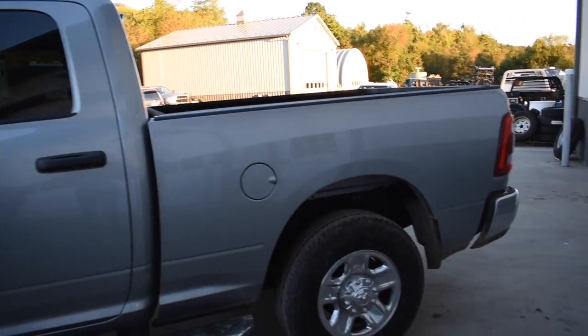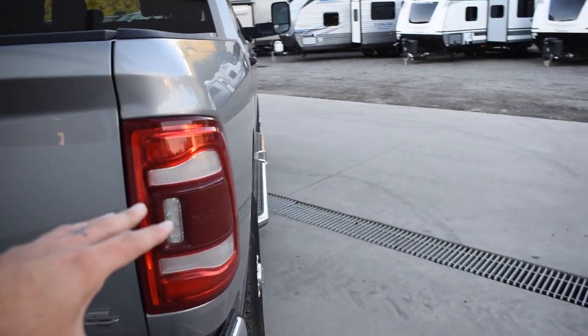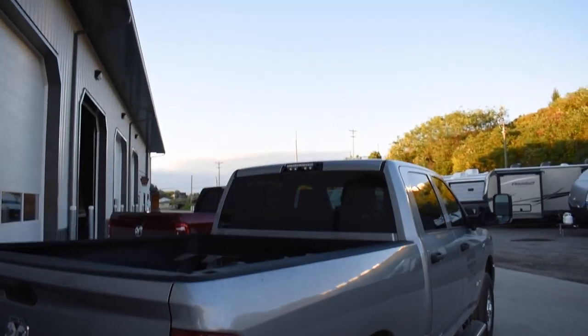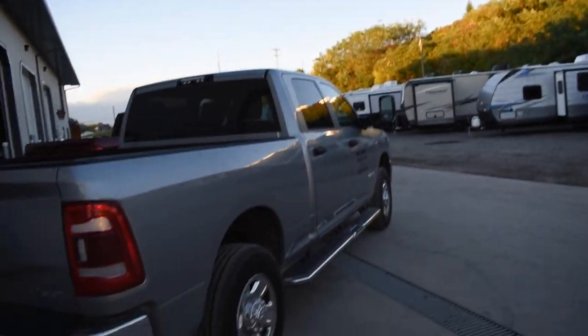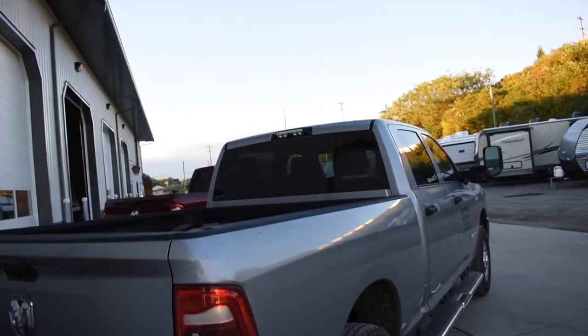So fuel tank, bed, this stuff's all the same. You don't typically get the LED lights and everything until you upgrade to the cargo bed package or the towing package. So this Tradesman is actually kind of cool, where it has LED tail lights and third brake light.